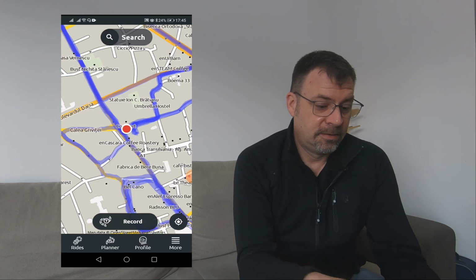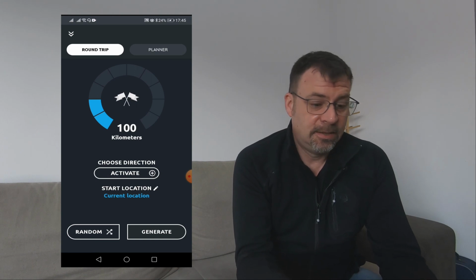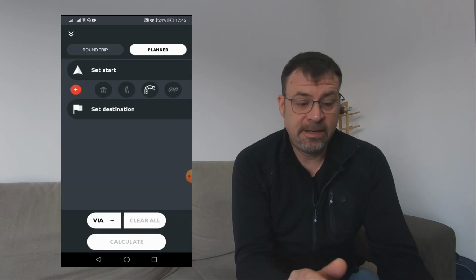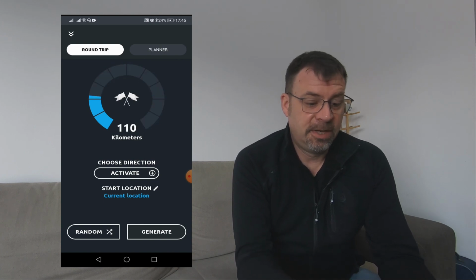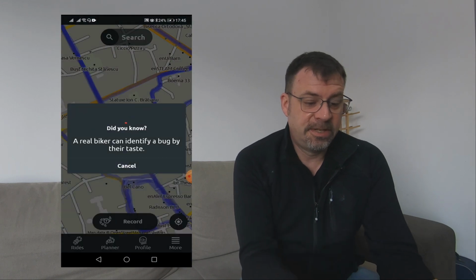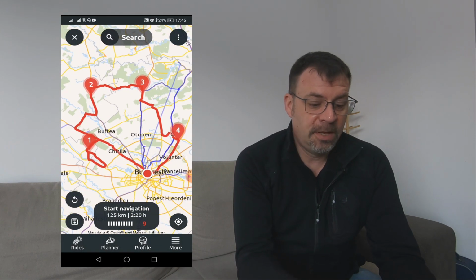Then the planner, basically you have the same also in the XT. You can do round trips or regular planning. Round trip goes up to 500 kilometers. When this is activated, you can choose the direction wherever you want to go, and then, for example, you just press generate, and it generates a route according to the parameters you put in. Now this would be 125 kilometers, and I tried it out several times, and it's quite a nice gimmick. Then you have profile and more settings.